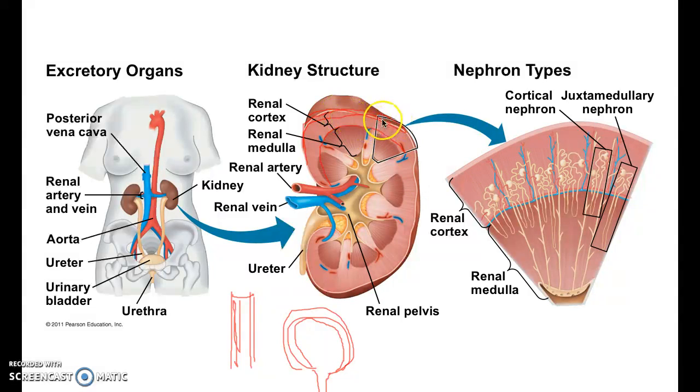Now, again, you take a cross section. If you just take this part of it and look at it, which is what this is. In this area right here, you're going to have cortical nephrons that are on the cortex, and then you have juxtamedullary nephrons, which are right there, this area. So that's just the cross section of it. Again, I don't require you to go into detail about it. Just a couple of things to remember is this one here.